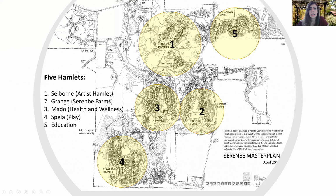You see here, Serenbe has 5 hamlets, and these hamlets have buildings of different types of residential buildings and mixes of use. The hamlets were designed and constructed in different phases.